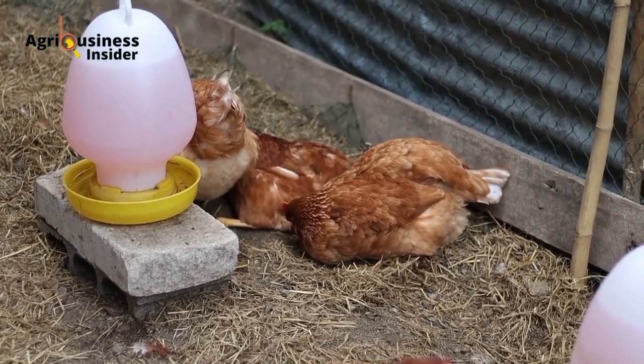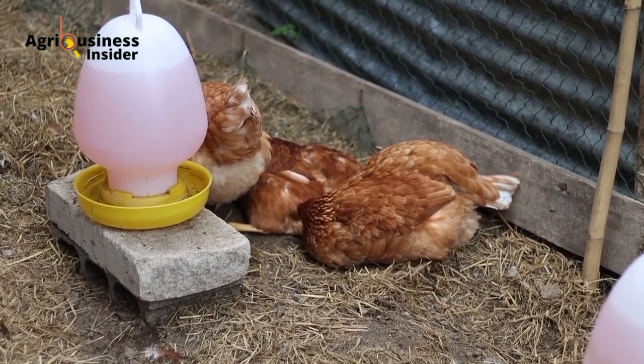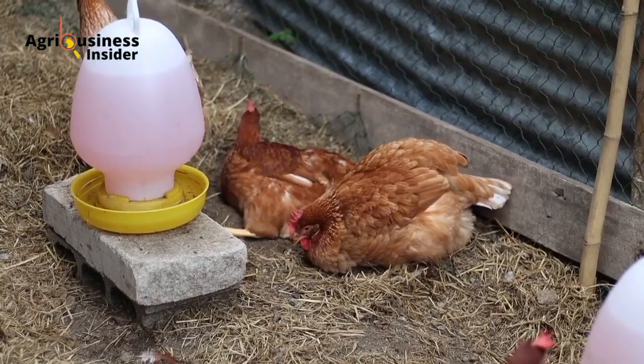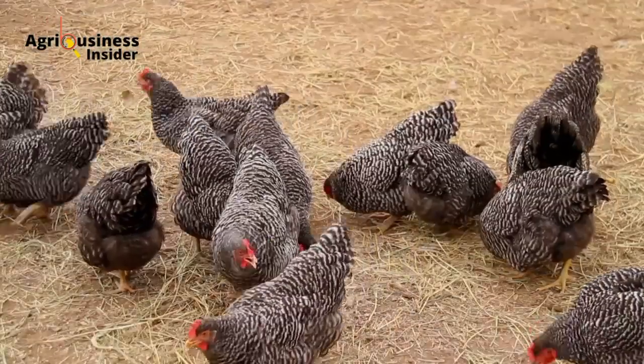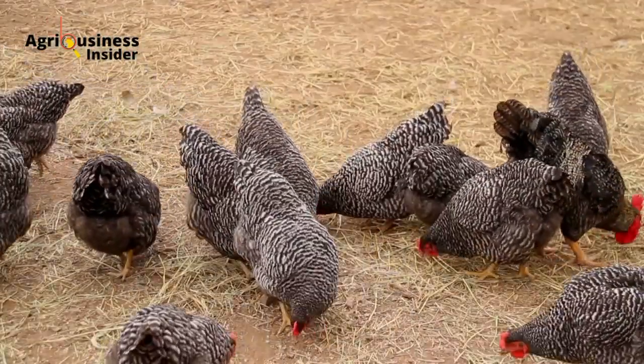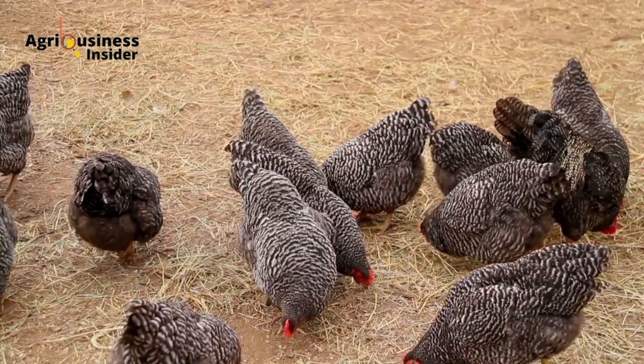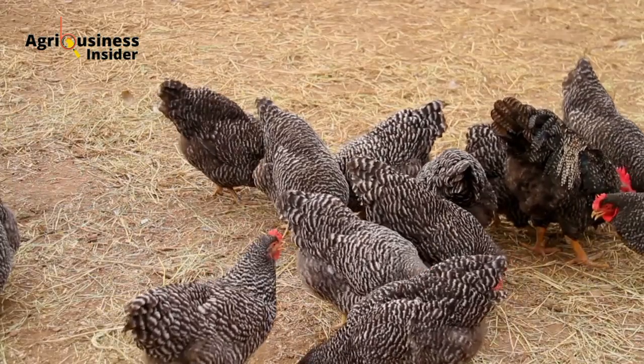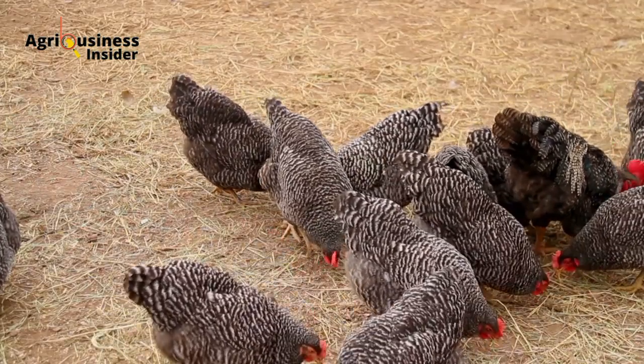The maggots will attack those areas, those open wounds, and start eating the chicken. Can you just imagine that? The maggots will start eating the chicken while the chicken is still alive. That's crazy. So that's the condition called fly strike.